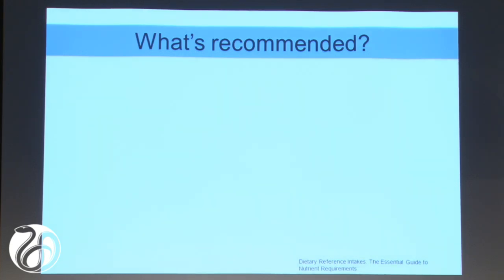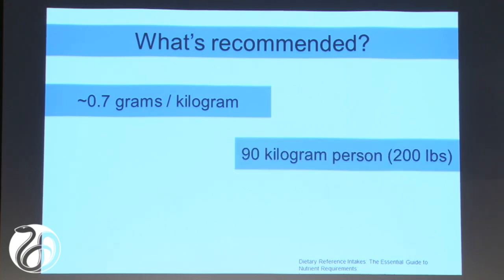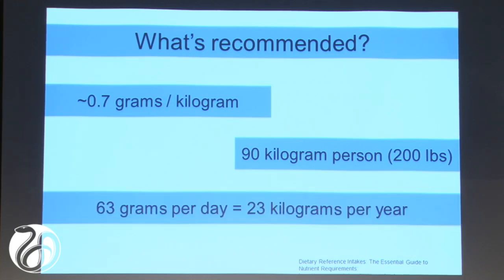So what's recommended? I'm in a room full of people who know a lot more about this than I do, but we can look at recommendations. A general average recommendation that I pulled from an Institute of Medicine publication is that about 0.6 grams of protein are recommended per kilogram body weight. So if we assume a 200-pound person is about 90 kilograms, that's about 63 grams per day or 23 kilograms per year. So that's my estimate of what is nutritionally recommended for meat consumption or protein consumption.